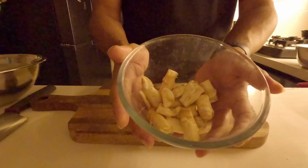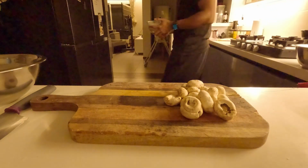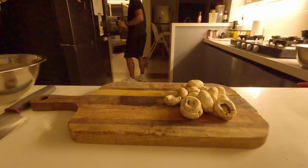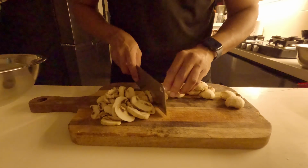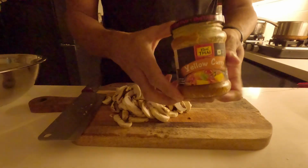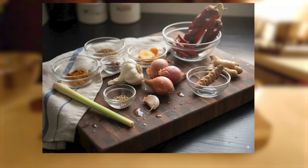Then I took these mushroom stems, soaked them in water and microwaved for about 5 minutes to make a quick mushroom stock. This would help with the veg version I was making for my wife. Next, I sliced up the mushroom heads and took out this store-bought Thai yellow curry paste because hey, let's be real, this is weeknight cooking and I'm not whipping up a curry paste made from 12 different ingredients.